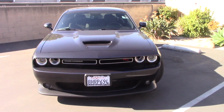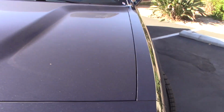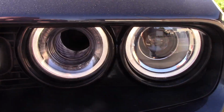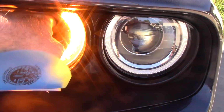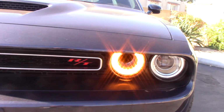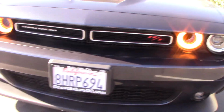Now, this particular car is equipped with the Rhombi illuminated air catcher slash headlamp, which is this piece right here. As you can see, that's an empty hole that goes into the motor to give it more cooling.